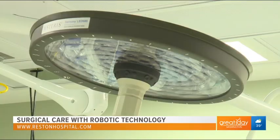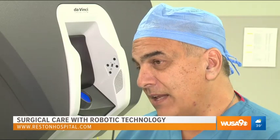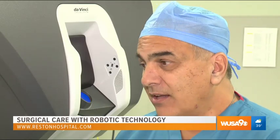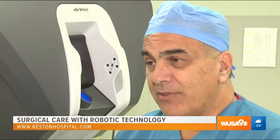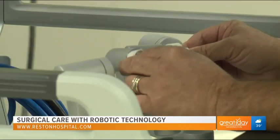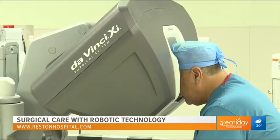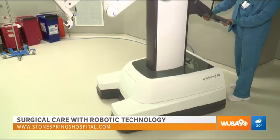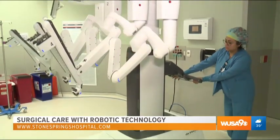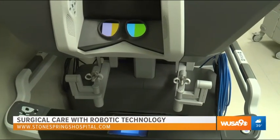He says robotic technology has not only revolutionized the way surgery is performed, but also the post-operative care of their patients. They go home the next day. Their pain medication requirement is much less. They're up walking, they're driving within a couple of days. It's the same operation, but you're doing it in a way that you're not damaging all the tissue to get in to be able to see what you need to do. This robotic-assisted technology allows the surgeons to operate using the tiniest incision and with greater vision, precision, and control.